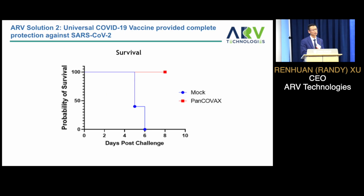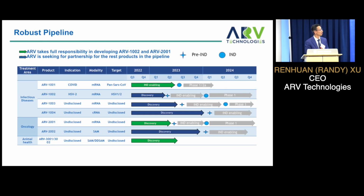Another solution is to utilize our immunogen design platform. We designed our universal COVID-19 vaccine so that it can protect against COVID-19 infection regardless of viral mutations. This shows one example where we used animal models, and we found our vaccine, called PanCovax, can 100% protect mice from a lethal dose of SARS-CoV-2 infection. And this slide shows you our company's pipeline. In addition to a COVID-19 vaccine, we're also working on vaccines against infectious disease, cancer treatment, and animal vaccines.